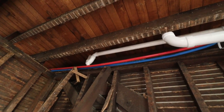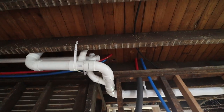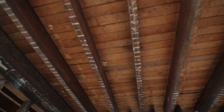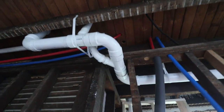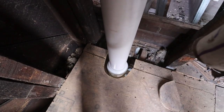So the shower is right over there. Toilet coming down from here. There is another junction right there where we are gonna go all the way over here to the vanity. And then it goes through this little header section over and then connects down into the floors below us.